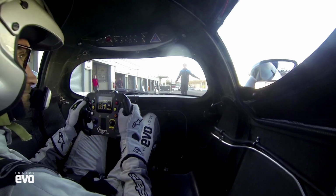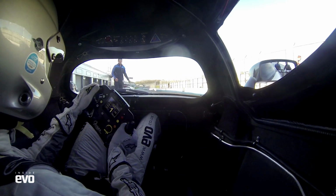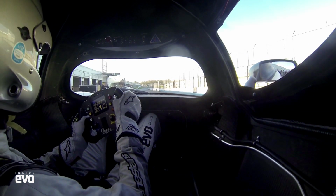The gearbox is very easy. You use the clutch to pull away, a bit of a judder, and then it's just left foot braking. And you've got a Hewland box stuffed out behind the engine with a pneumatic paddle shift on the back of the steering wheel.